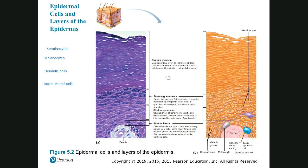The superficial layer, the stratum corneum, is the outermost epidermal layer. It has about 20 to 30 cell layers, and it accounts for up to 3/4 of the epidermal thickness. It has anucleate cells, meaning cells that are absent of a nucleus, so they cannot regenerate or go through cell division or mitosis.